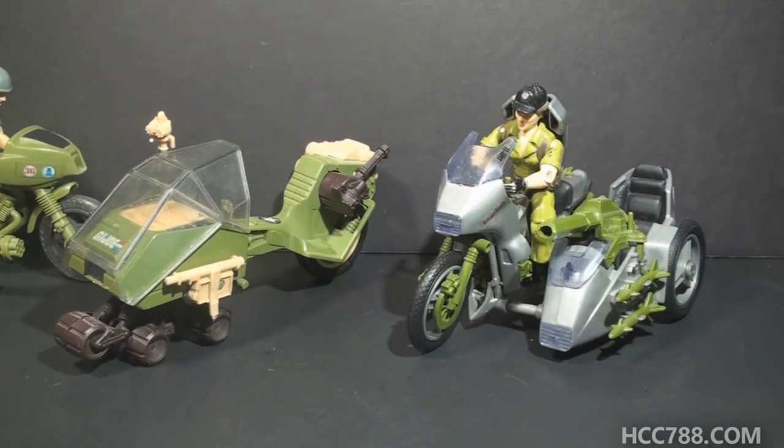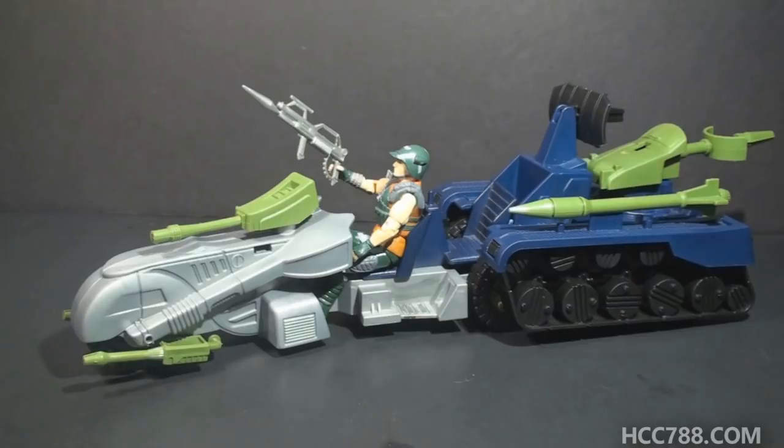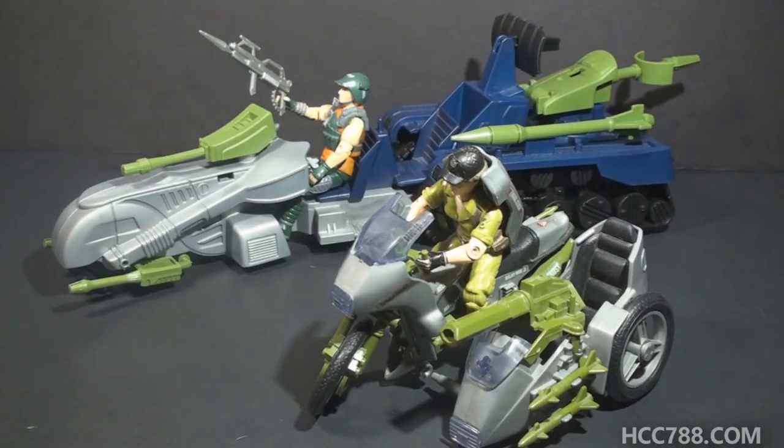When you compare it to the sort of motorcycle, the LCV Recon Sled, the LCV is rock solid. Compared to the Silver Mirage, it's a tank. A motorcycle tank. No. While we have the Marauder out, let's talk about the Silver Mirage's color scheme.